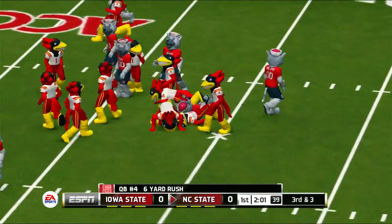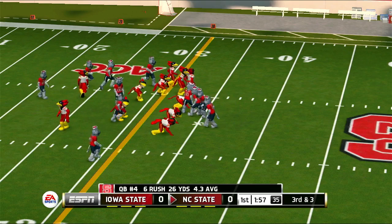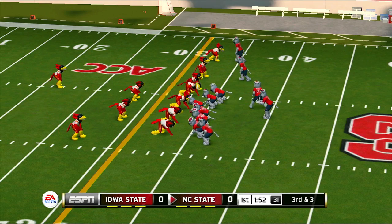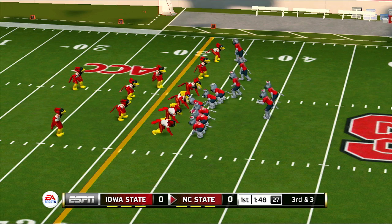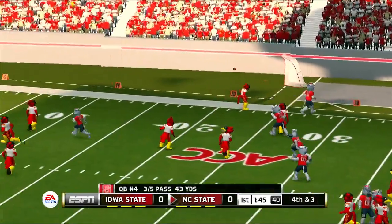Nice run there. 4 with the carry. Gain of 6 on the play. That makes it 3rd and 3. Throws this one away.